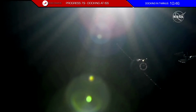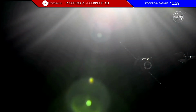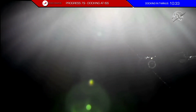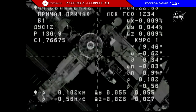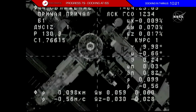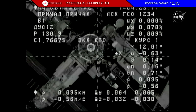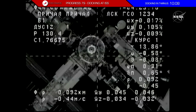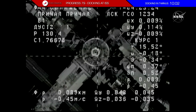Now a view of the Progress closing in from an external camera on the truss of the International Space Station as Progress and the station approach an orbital sunset over the Pacific Ocean. Less than 100 meters now separating Progress from the station. Aligned, and the target is a little bit to the left.